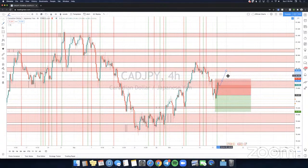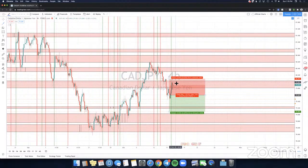It'll hit our stop loss at that point, but it hasn't hit our stop loss yet. So if you guys are still in the trade, we still have hope that it's going to reject off this zone right here and come crashing back down to our profit targets. So that's it for CAD/JPY. I'll reanalyze this later.